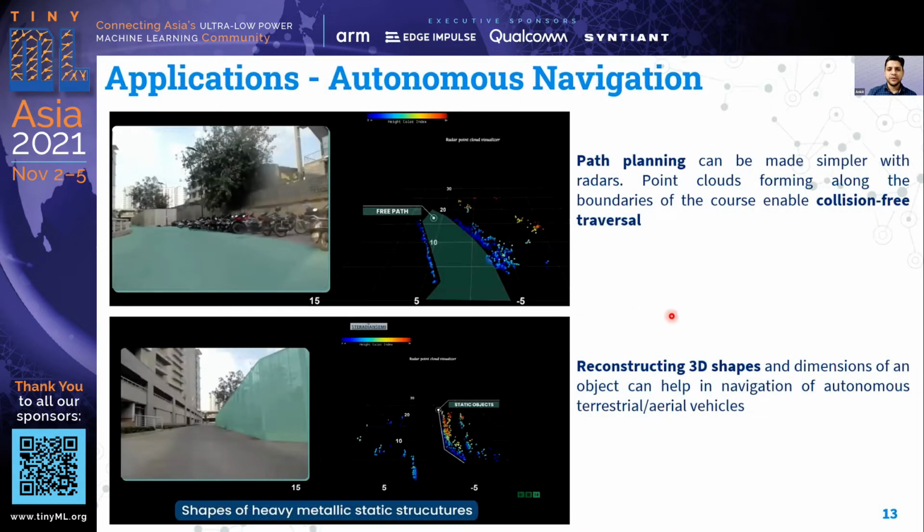Before moving on, we'll quickly run through some applications. These are some of the applications that I just showed. Free path mapping can be done, so that allows you to do path planning using radars. You're able to classify what is static, what is moving, and better plan your path. You're able to reconstruct shapes almost like a camera. You can see these high metallic grills over here, which are very faithfully reconstructed by the radar. You can see the color by height, and the complete top to bottom is quite faithfully reconstructed.